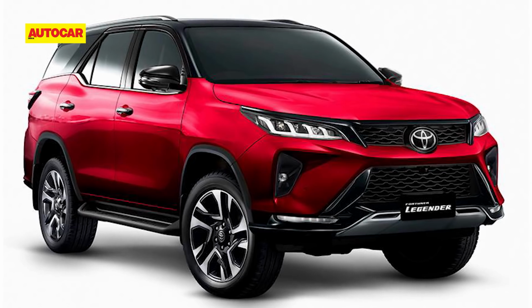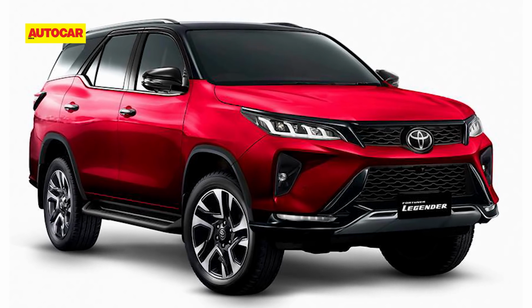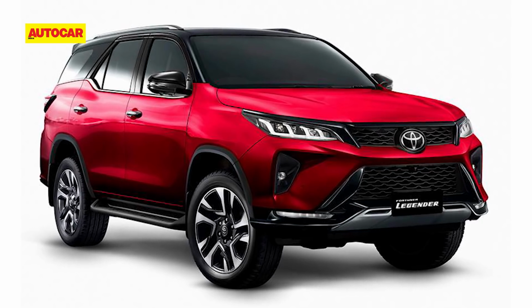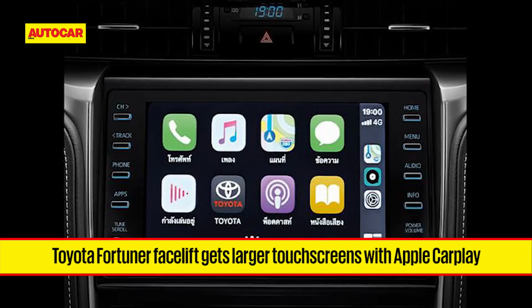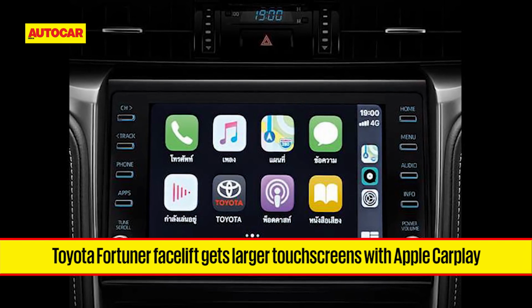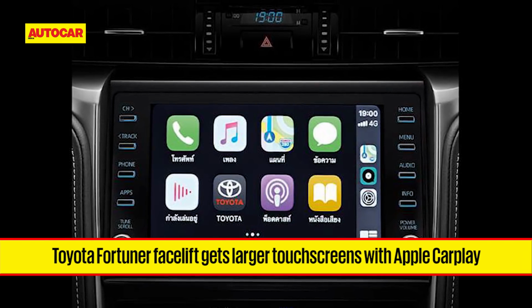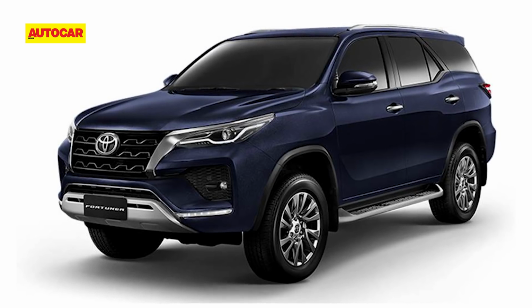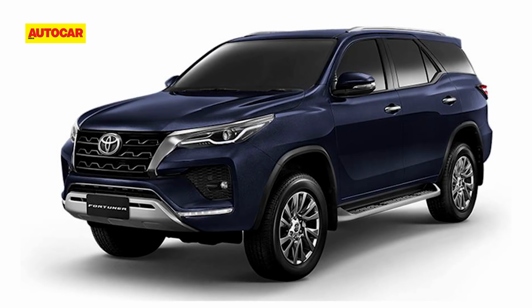There is also a Legender model with an even sportier fascia that packs a split grille, a sharper LED headlamp, and 20-inch alloy wheels. On the interior, the updates include a larger 8-inch infotainment setup or a 9-inch in the Legender, and the good news is that it now supports Apple CarPlay. The Fortuner facelift also gets LED ambient lighting, and 7 airbags come as standard.